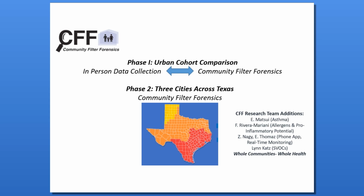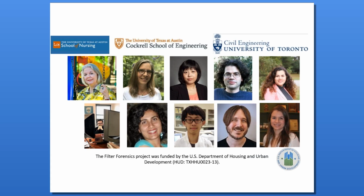And we've also added some more folks onto our team: Dr. Matsui for the asthma, Felix, who I've already mentioned, for the pro-inflammatory potential, and other folks for the phone app and real-time monitoring applications. And with that, I'd like to go to the final slide here, which is just a set of pictures of the folks that were involved with the original HUD study. These are folks at the University of Texas, and Sharon Horner's in the top left, and Jeff Siegel's second from the top on the left. Hopefully they've also joined the call as well. And with that, thank you for your time.